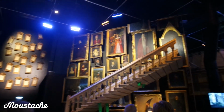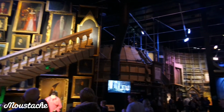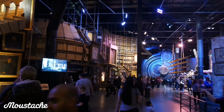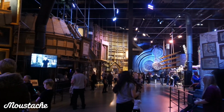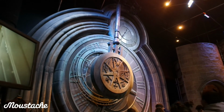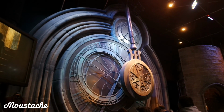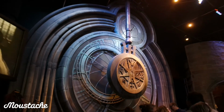Now that's makeup. Props were like paintings on the wall. As you know, the paintings on the wall in Harry Potter move. Now these paintings actually exist for real and are animated later with computers. There was even a bit of the staircase that was created, the staircase that moves. There was a bit of it there. And the pendulum that we can see at the castle entrance also existed, and it was huge as well.